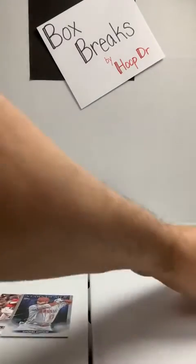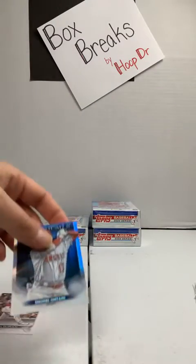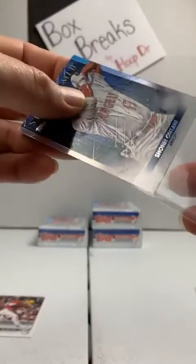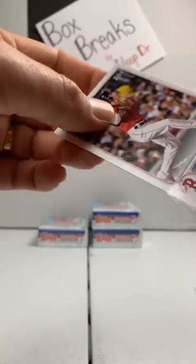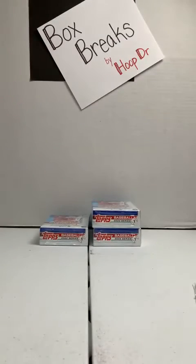I believe, their second Alex Wells rookie card. It's been the Ohtani show. I believe six of his cards. Jaren Duran also has come in with three rookies to the Boston Red Sox. One Wander Franco, though, as we head into our last three boxes.